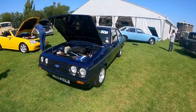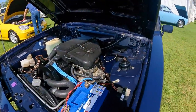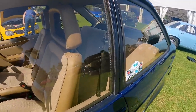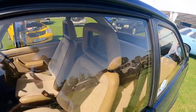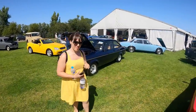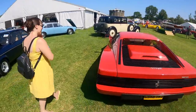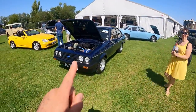Check this thing out. I think that's a midnight blue. Quite a sought after colour. Quite an original looking car. Loving the tan, would you call that, interior? With the iconic fishnet Recaro seats. That is awesome. Mine? Yours. I'll be happy with that. Although if I owned this, I'd probably sell it and buy a couple of them.